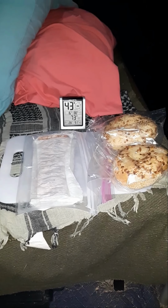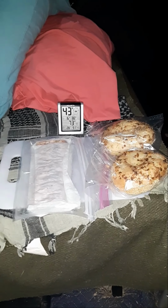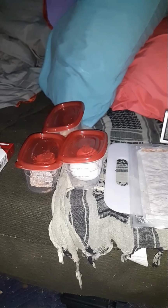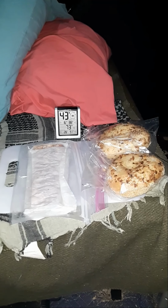Well, good morning. We survived the night. It's 73 degrees in here, nice and comfy and warm. And we're going to go ahead and get everything together and start cooking some breakfast. I got some fresh bagels from Einstein Bagels, some bacon, eggs, and cheese. So we'll go ahead and start doing that. I got some water on. We're going to make some coffee and enjoy our morning.